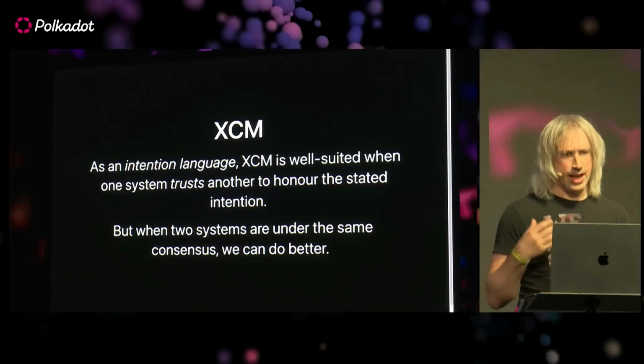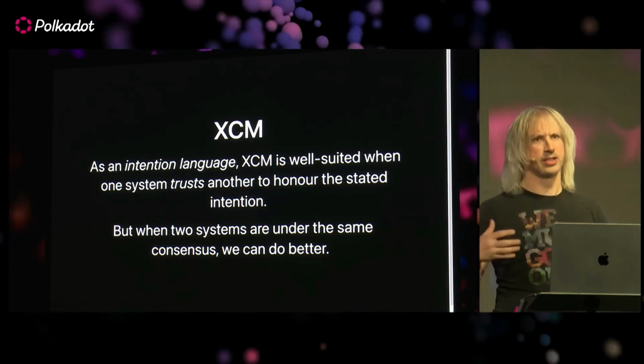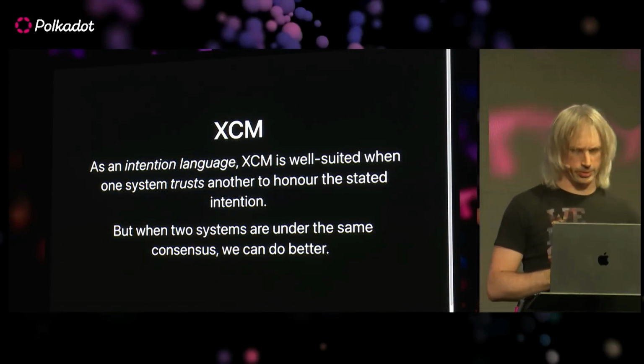But it doesn't mean that that logic cannot be changed legitimately by the parachain in such a way that makes it dishonor XCM, dishonor the language, even if in the past it did honor it. XCM is a language of intention. I intend to transfer assets. I intend to vote.